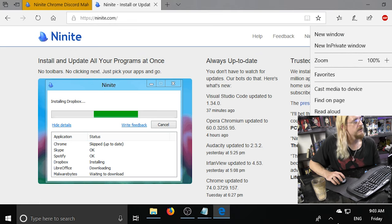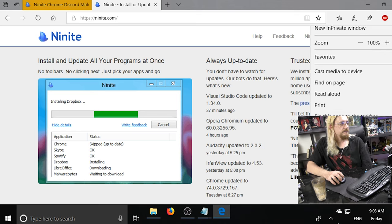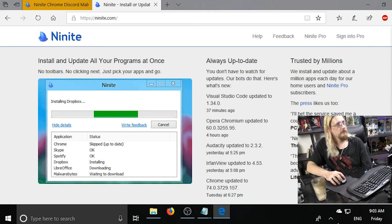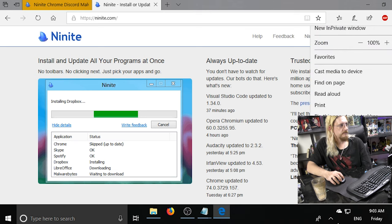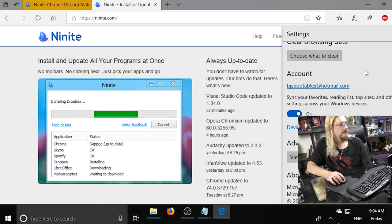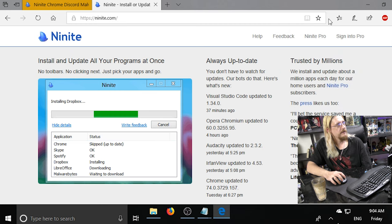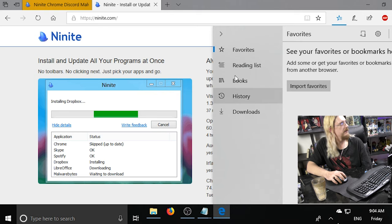I don't use Edge. I'm just looking at the options. So settings, I don't usually use Edge, so what does it have? I don't know. I hate Edge. What do we get rid of? Right click, nothing. Stars, we can favorite things up there, and you can add.